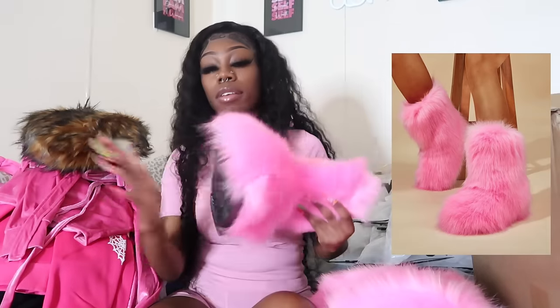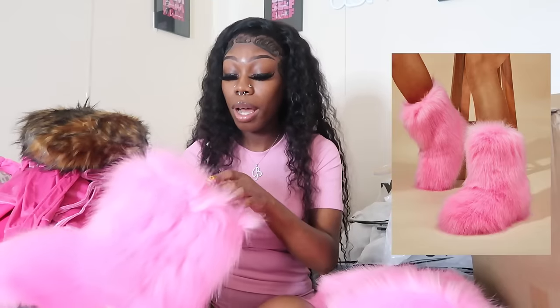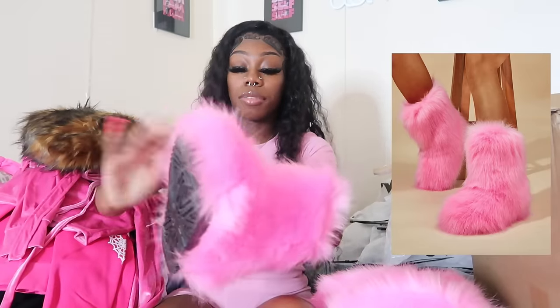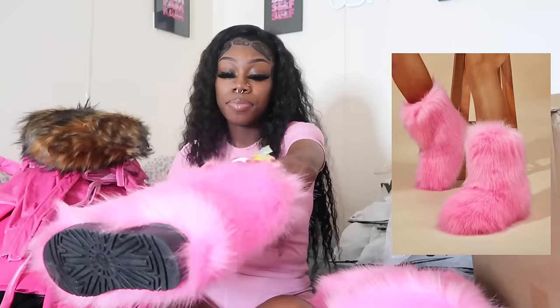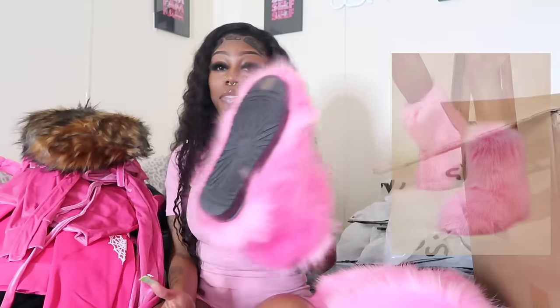You can wear them in the rain if you want to. I mean, I wouldn't recommend it because you probably gonna have to comb it out when you get back. But if you wanted to, you could. But just know it's really good for wearing them outside. You know how sometimes you have shoes like this and they have that little weak bottom, next thing you know you can walk a hole in it. Not these pink fur boots.